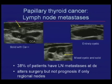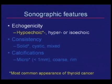When patients undergo routine lymphadenectomy at the time of thyroidectomy, the incidence on pathologic review may be quite higher, in fact, over 80% in some series. The presence of cervical lymphadenopathy will alter the surgery, such that at the time of surgery, the thyroid will be removed as well as the lateral cervical nodes, but it does not influence the prognosis if only the regional lymph nodes are found to be involved.